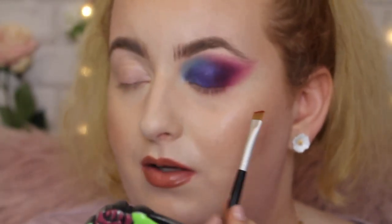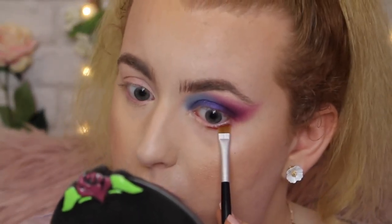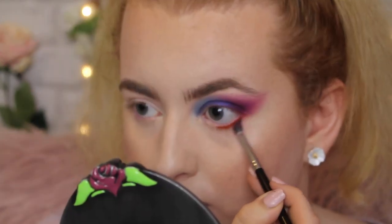Just gonna bring a little bit of this lighter blue down here. I legit look like the Harley Quinn character gone wrong. I have one more color that I need to use, which is the Hunt's color, which is not gonna go with this look at all because it's a rusty color. But you know what, we're gonna try it on the bottom lash line.